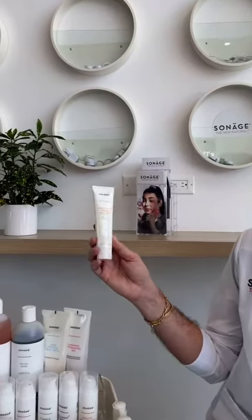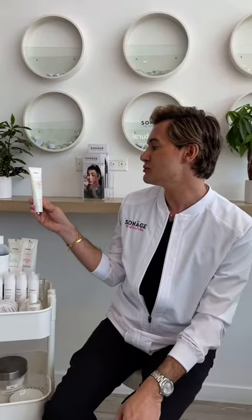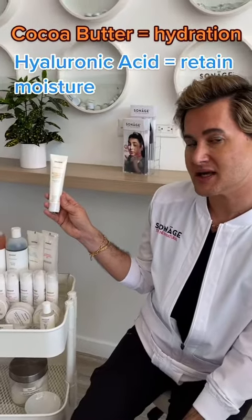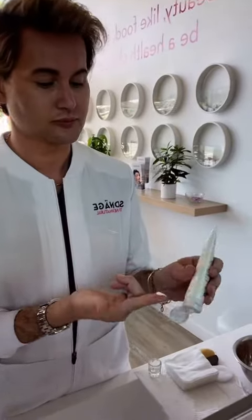My favorite is the Sonage Protec Plus Mineral Sunscreen. This is going to protect from UVA rays and UVB rays. One of the most important ingredients in here, in addition to the sunscreen, is cocoa butter for hydration, hyaluronic acid as a humectant to help retain moisture. One of my faves. Now I'm going to show you how to apply it.